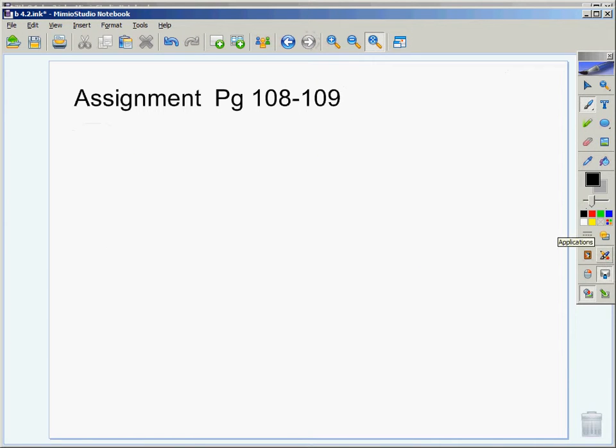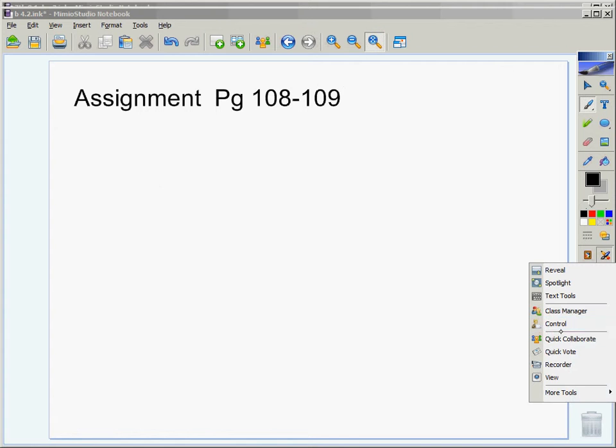Assignment. Is that the one I did for you? Oh, you don't have to do it on page 1. Yeah, you can do it. Oh, the top one. You're talking about the top number 5? No, start with the guided practice.